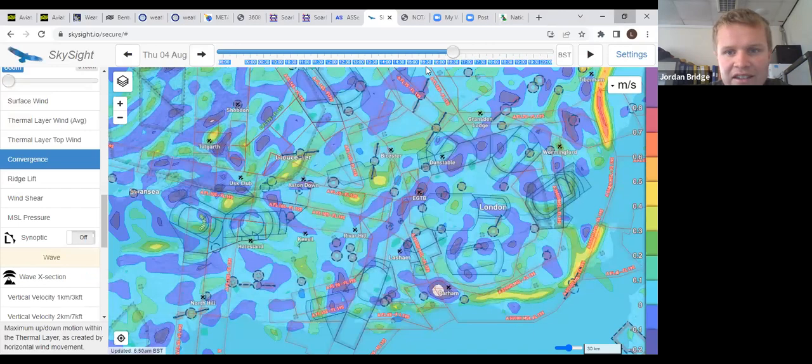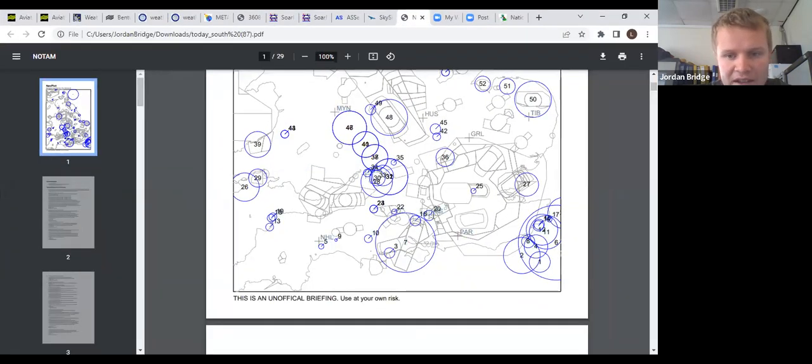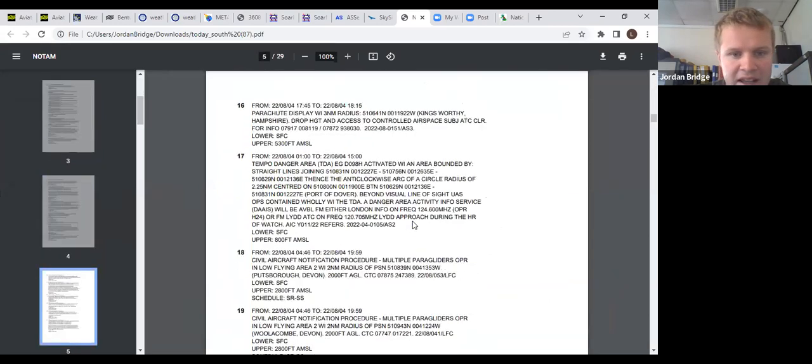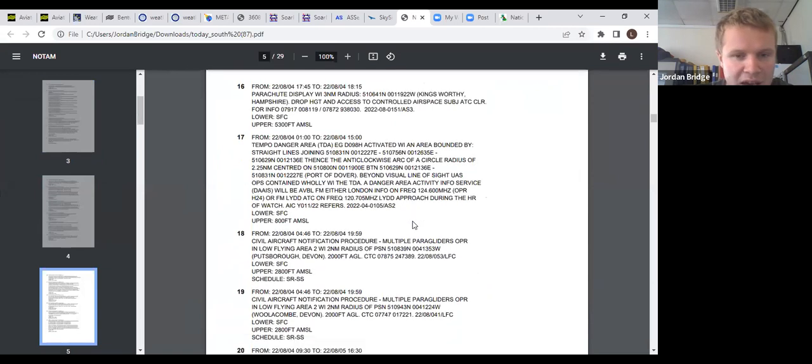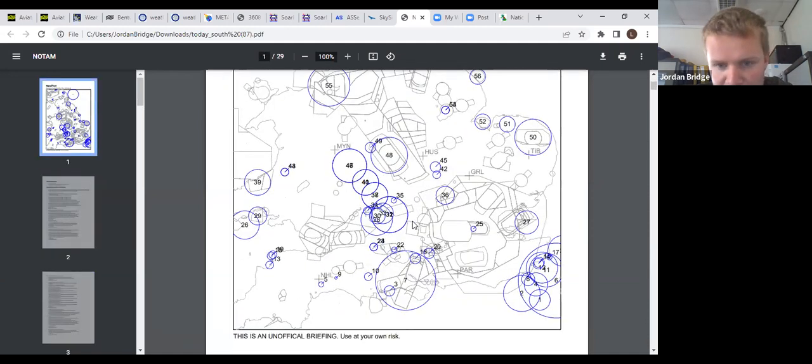Let's have a look at that. So first of all, I've NOTAM'd us for intense gliding activity. Parachute display this evening, it's under the Solent zone at Kingsworthy, just north of Winchester. That's a parachute display at 5,300 feet from 6:45. That won't really cause you too much of a problem.